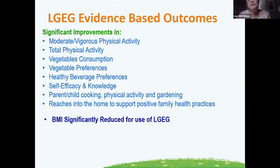So these were some of the significant behavioral outcomes that we saw. We saw increases in moderate to vigorous physical activity and overall total physical activity. We saw increases in vegetable consumption and preferences, meaning they were willing to try new vegetables, and choosing healthy beverage preferences. So things like choosing water over sugar sweetened drinks, increases in self-efficacy and knowledge related to both gardening and nutrition concepts.